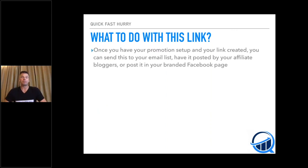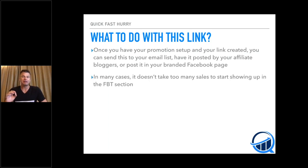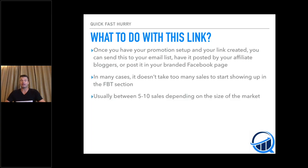Post it to your affiliate bloggers. Post it on your Facebook branded page. Heck, text it to your 40 friends if that's what you have to do. The fact of the matter is that once you get a few of these sales to start taking place, it doesn't take too many, you're going to start showing up in the frequently bought together section. You're going to love it. Usually 5 to 10 sales, depending on the size of the market.